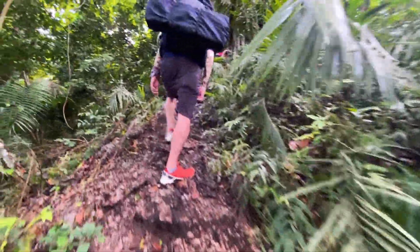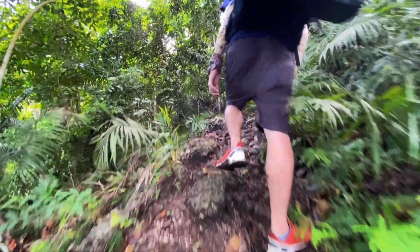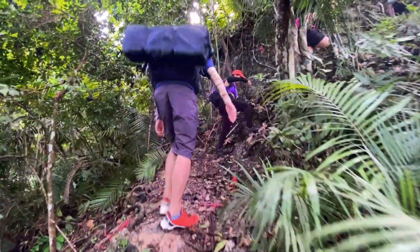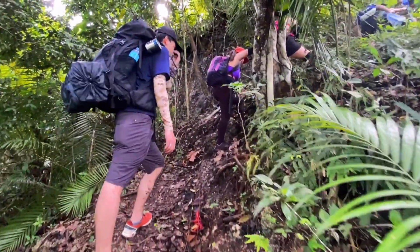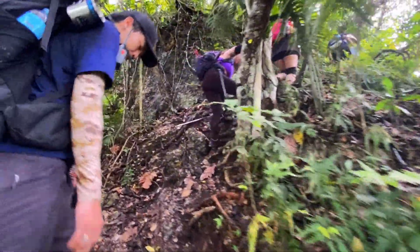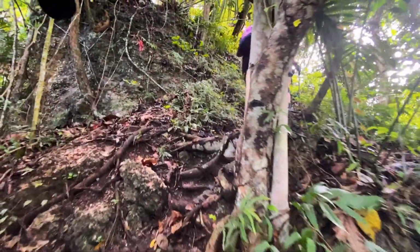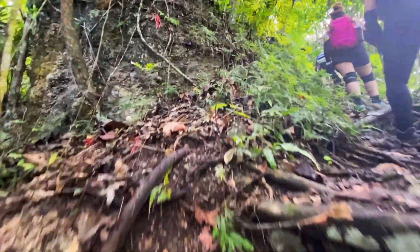Before something goes wrong, this trail by far is slightly technical. Apart from its assault, it's slippery because there are tree roots present in a narrow path where a high cliff is just right beside it. You'd better watch your footsteps.